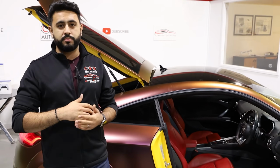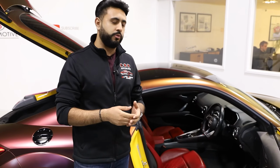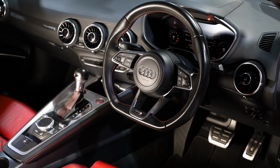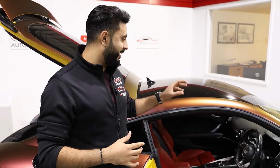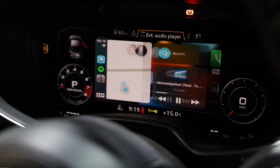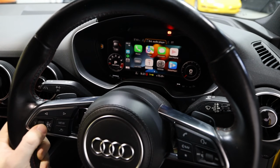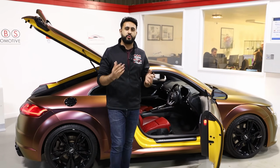What we've actually done in terms of Apple CarPlay and adding functionality to the vehicle, the car came into us with a virtual cockpit system, however lacking Apple CarPlay and connectivity via phone. You had Bluetooth streaming but didn't have CarPlay or Android Auto. We've actually installed a full Apple CarPlay and Android Auto kit directly into the virtual cockpit system using factory controls, which works seamlessly well, but also adds so much more functionality to the vehicle itself. However, today's video is all about the sound, and that's what we're talking you through.